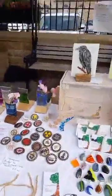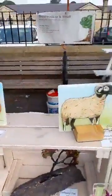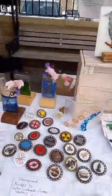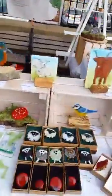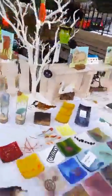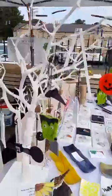As well as that, I've got my usual, I've got my sheep, my ever popular hanging pocket vases, and just a few standing ones. I've got brooches, I've got flowers. We're now into September, so I feel I can happily advertise my nice Halloween decorations.